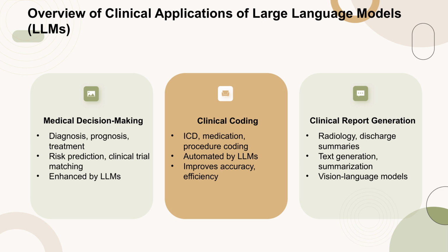vast amounts of medical data. For clinical coding, LLMs automate the assignment of ICD, medication, and procedure codes, enhancing both accuracy and efficiency. In clinical report generation, LLMs, particularly those integrated with vision language models, facilitate the creation of radiology reports and discharge summaries, improving the quality and speed of documentation.